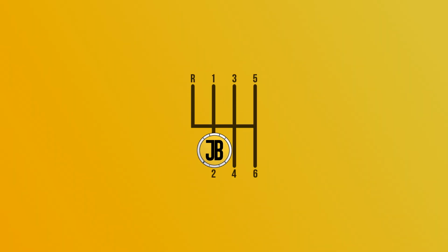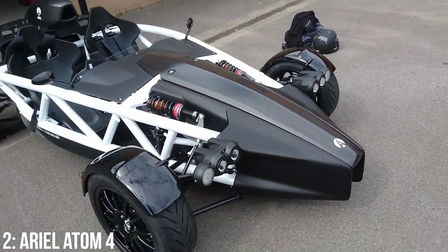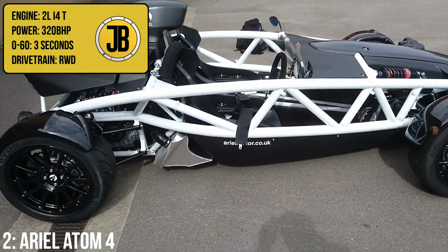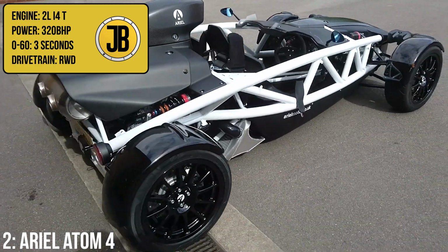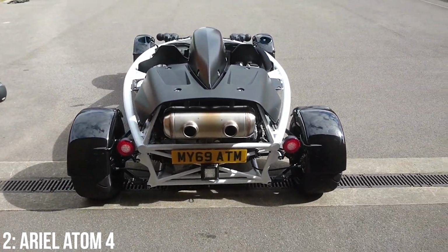In second we have a car specifically built for performance with no mind paid to practicality, the Ariel Atom, which has a Civic Type R sourced 2-litre turbocharged inline-4 engine, putting out 320 brake horsepower, which takes it from 0 to 60 in just 3 seconds, or at least in the most recent generation Atom 4.